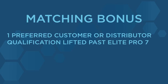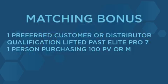Now, this is paid as Elite Pro 7. This does not mean that you hit it once and then drop down to Elite Pro 6 and not have to then enroll somebody with 100 PV in order to earn the matching bonus. You must be paid as Elite Pro 7 or above in order for this qualification requirement to be removed. Now, we don't add up the volume or the PV amount from PCs to get 100 PV. You must, in fact, have at least one person enrolled each month who personally has a purchase of 100 PV. The reason for this is because we want to show intent to do the business by this person.